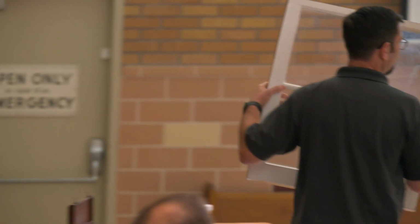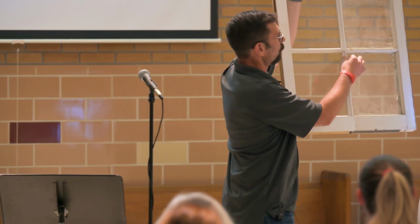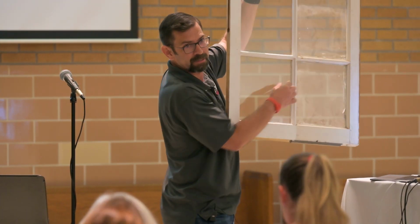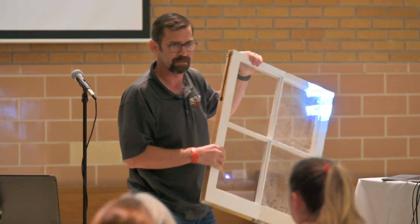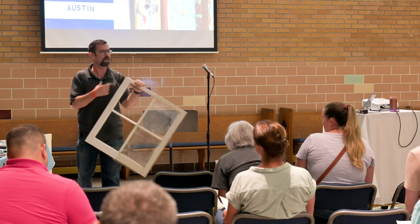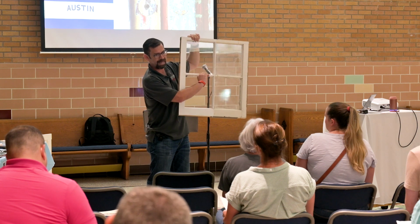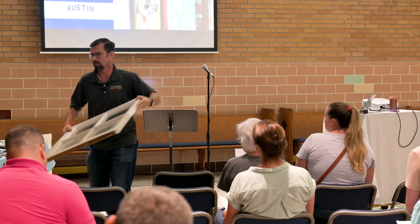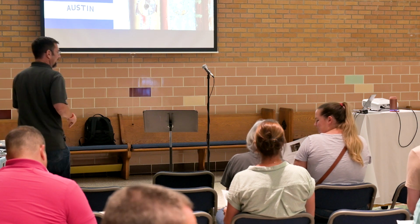So this is where there's a lot of confusion. So it's better if I show you as opposed to telling you. So this is a muntin. The wood piece that goes between windows is a mullion. So there you go. Sorry, what was the difference between them? So a mullion goes between windows. The muntin goes between panes of glass. So there you go.